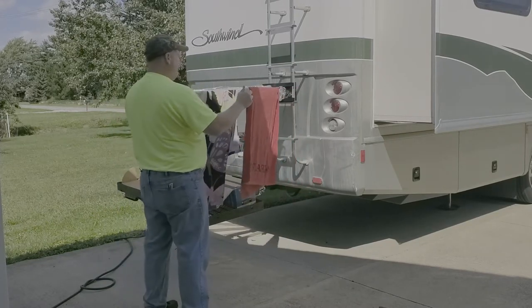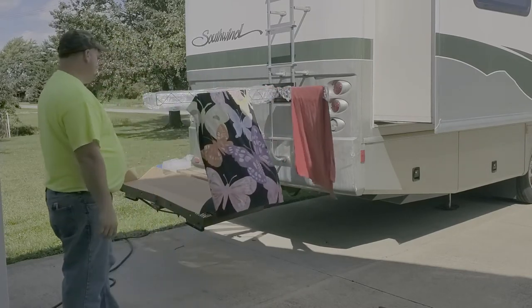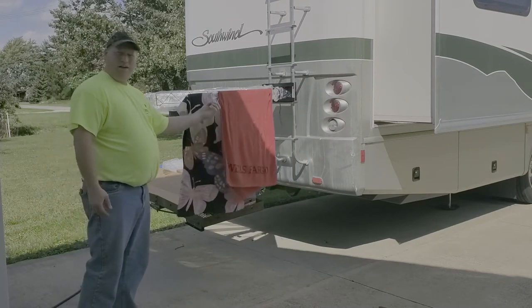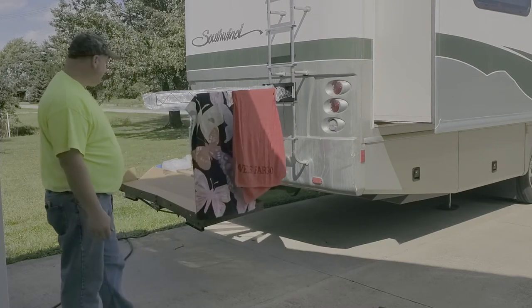If I had it installed right, it lifts up and locks in and it can't move. Pretty nice setup. You got hooks for your coat hangers if you wanted to hang stuff like that, but made for towels more than anything.